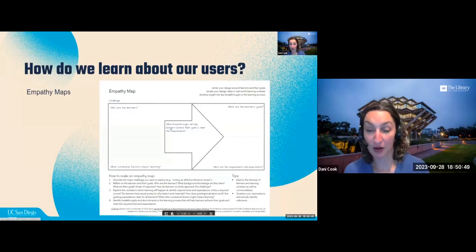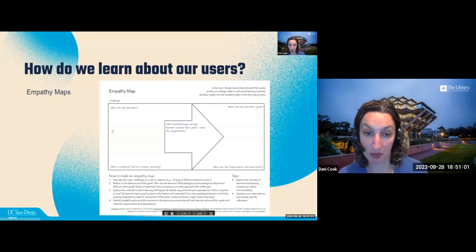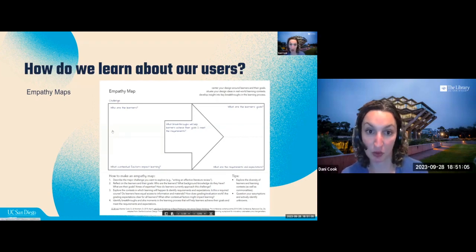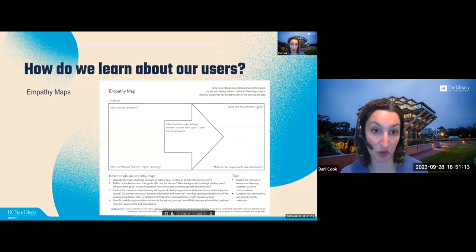Empathy maps are another really awesome tool to think about what are the things that drive people. So this is a sample of what an empathy map might look like, and I'll give you an actual example in just a moment. This is surrounding the idea of how you might use empathy to think about learners, but it could be adapted to, of course, any kind of function within the library.